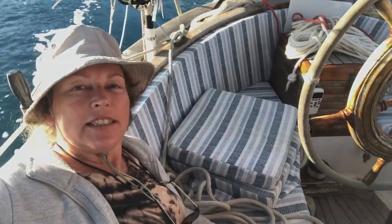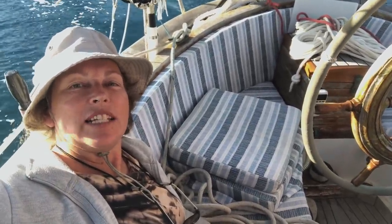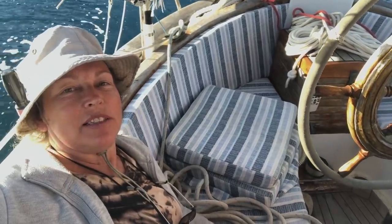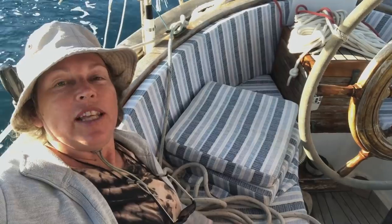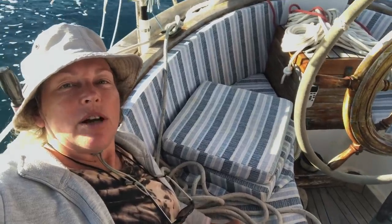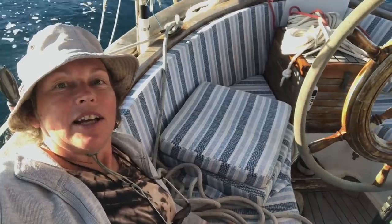We're looking forward to getting into Cairns and getting this gearbox fixed so that we can then poke into places, because we like to poke into places and we haven't been able to do that. We've had to sort of go the safe way. So hopefully that's an easy fix, but Magnus won't know until he pulls it apart a bit. Yeah, that's where we're at, so see ya.